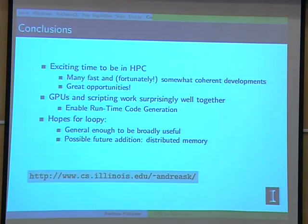To me, this is an exciting time to be in high-performance computing. There's a lot of stuff going on. Fortunately, and based on the physics, it all seems to be pointed in one direction, which is: feed the hardware some concurrency, and it's going to figure it out. The details are annoying and sometimes weirdly different between different pieces of hardware. But that's sort of the purpose of Loopy, to try and make those as painless as possible.